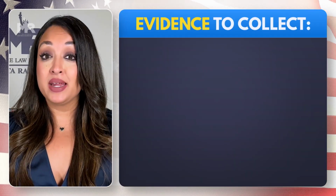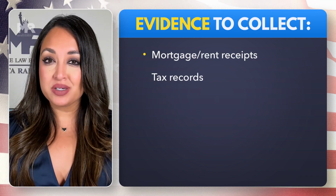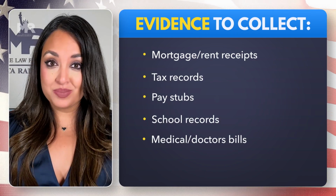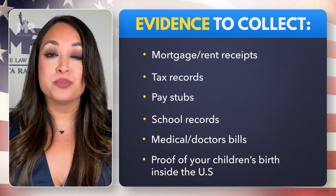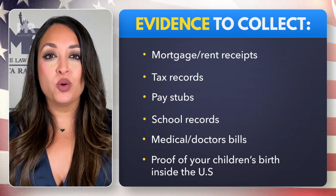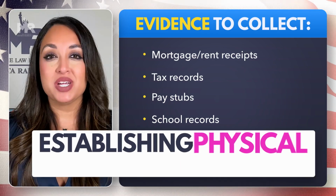Try to do the groundwork for gathering this documentation right now, and you can get creative by getting rent receipts, tax records, pay stubs, school records, medical bills, doctor's bills, and even proof of the birth of your children inside the United States. A lot of these documents will help you go a very long way in establishing physical presence here.